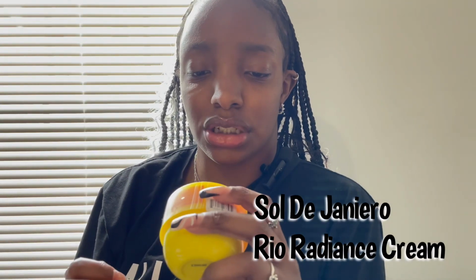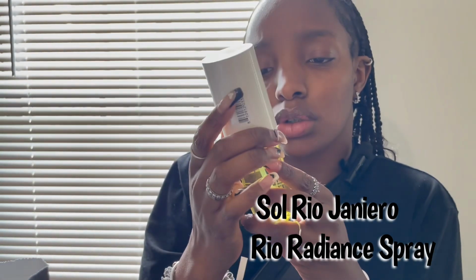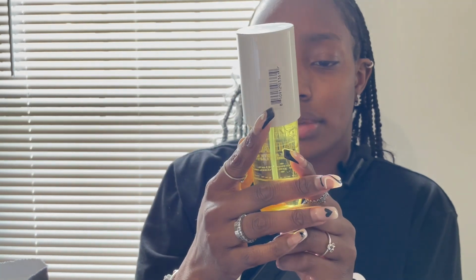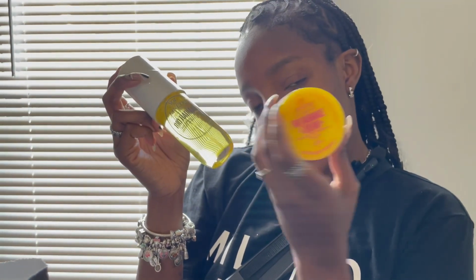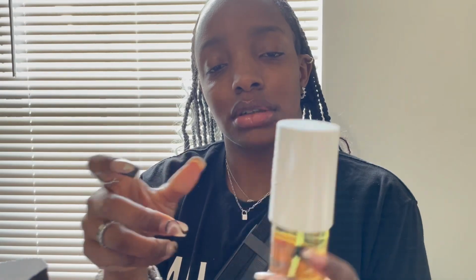Sol de Janeiro Body Care Rio Radiance Cream. You can see I opened the Sol de Janeiro Fragrance Rio Radiance. This is like the perfume that's to go with this. I could use this if I go on vacation.